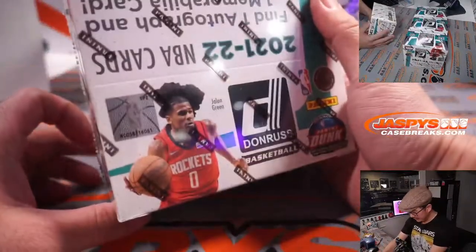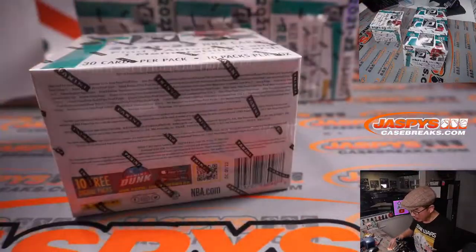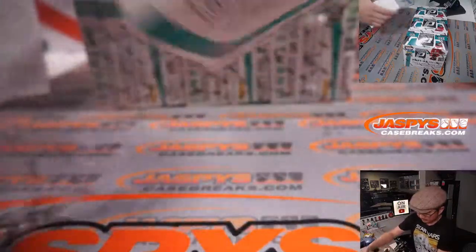All right. Now that we got all that out of the way, let's rip open this box. One autograph and one memorabilia card per box on average.